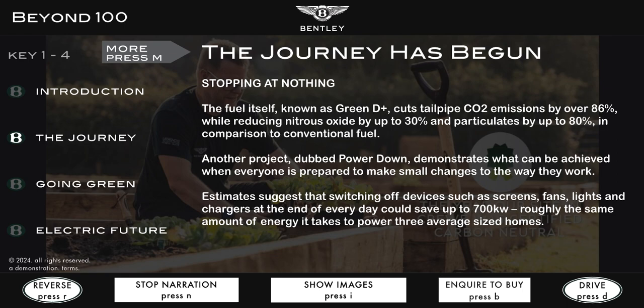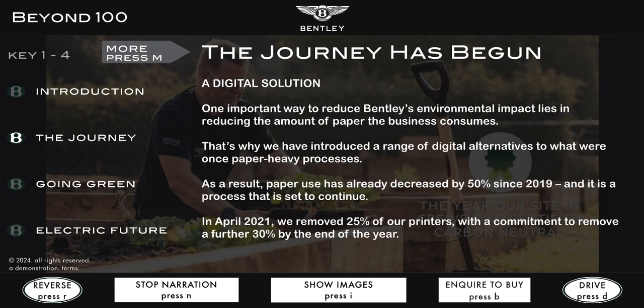Another project, dubbed Power Down, demonstrates what can be achieved when everyone is prepared to make small changes to the way they work. Estimates suggest that switching off devices such as screens, fans, lights, and chargers at the end of every day could save up to 700 kilowatts, roughly the same amount of energy it takes to power 3 average-sized homes.